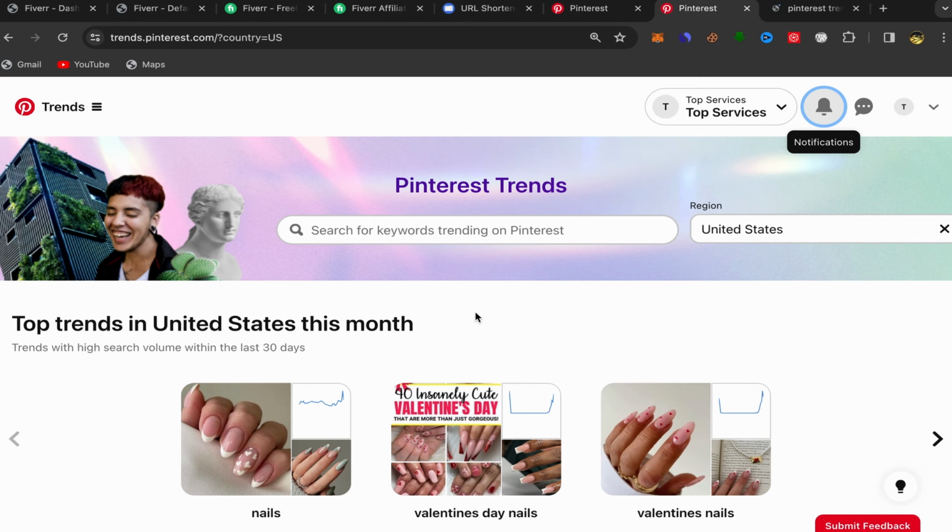We will see which products are trending, which services are trending right now on Pinterest, so we can use those products or services and promote those that are trending to get commission, because you cannot promote just any services or any products. You need to choose specific services that people are searching for on Pinterest.